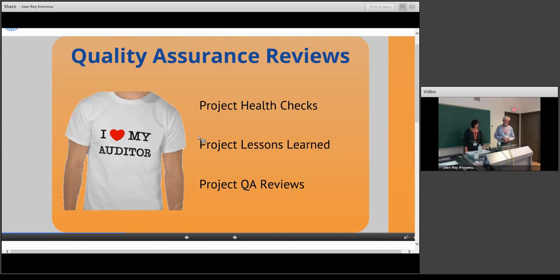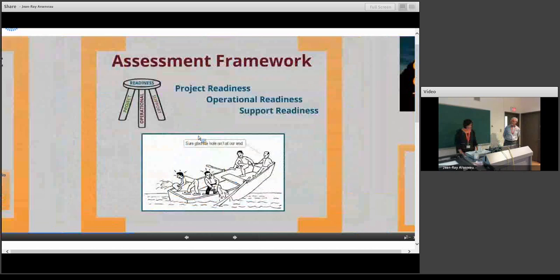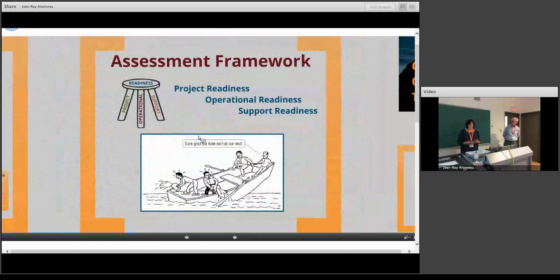So I'm just going to speak to the framework. One of the lessons learned from the implementations that went before us was that they addressed some of the dimensions required, but not all the dimensions. So what we set out to do was to address 3 key dimensions. We looked at operational readiness, application readiness, and support readiness as the 3 main dimensions.